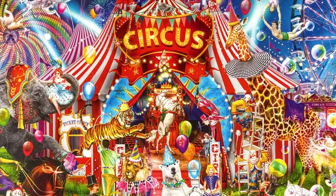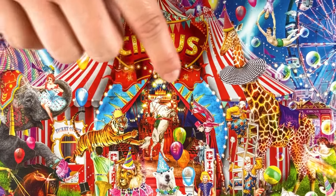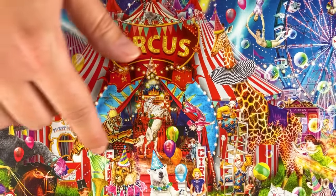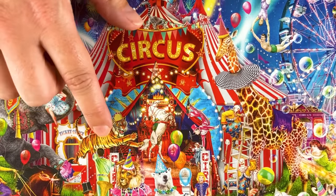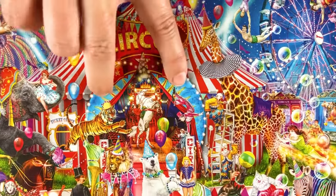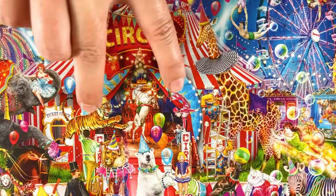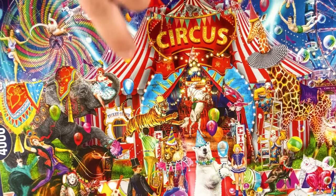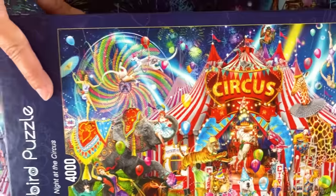And having already delved into there, I think I could probably pick these out fairly easily. You've also got this tiger, which I think I could pick out quite easily from the batch of animal pieces. So I'm going to try and do that, and hopefully get a few more bits of the tent in on this side.